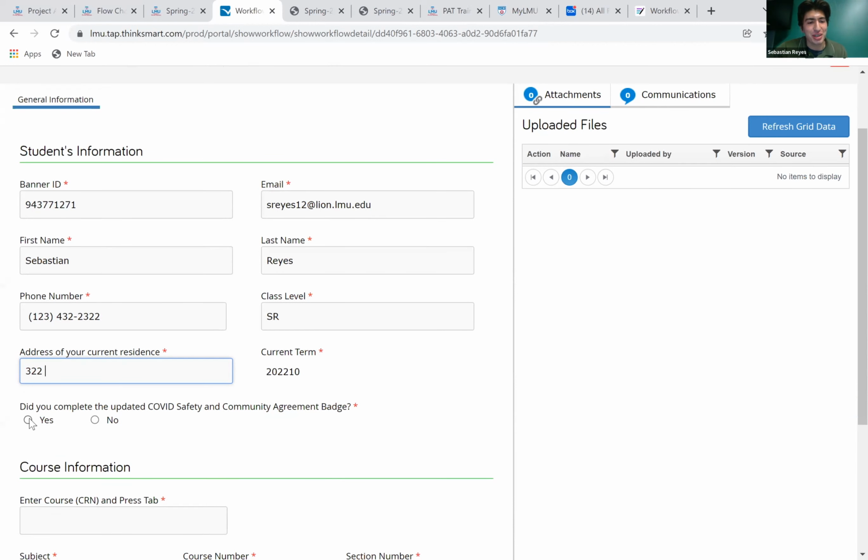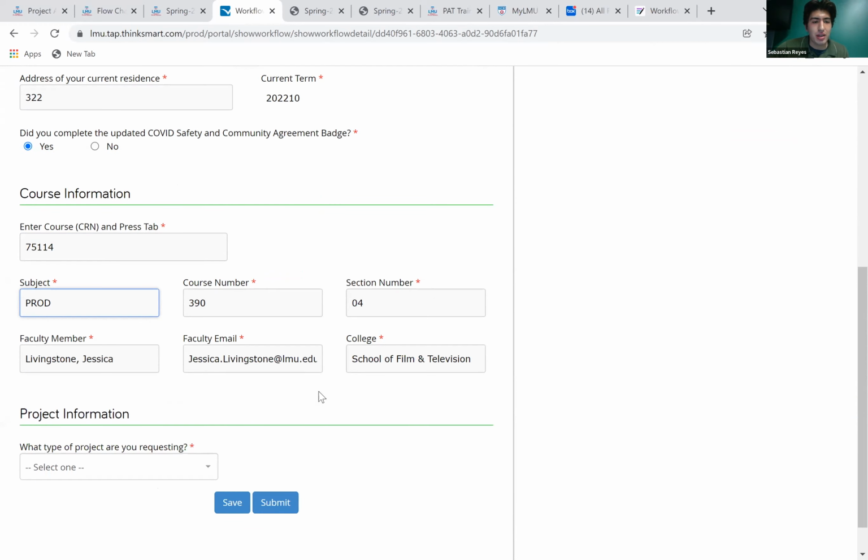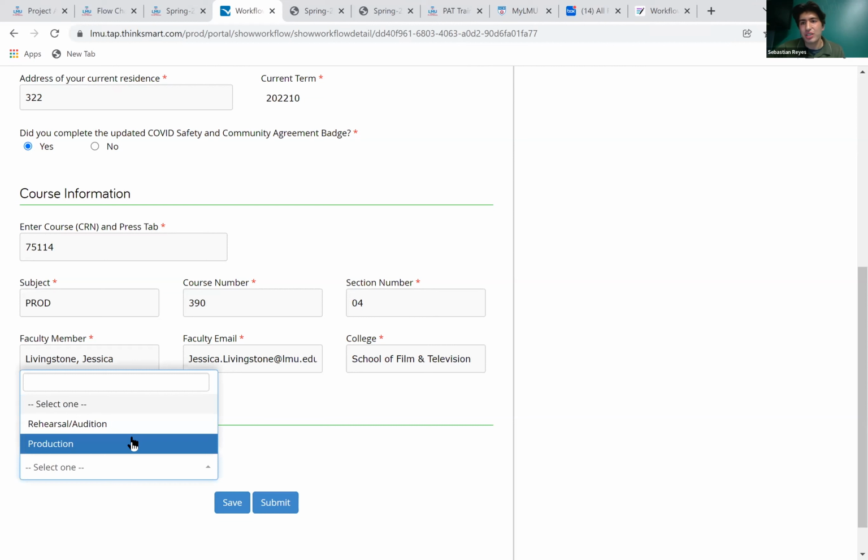Did you complete the updated COVID safety and community agreement badge? Yes, I did. And then I'm going to put in my course number, which is 75114. I'm going to press tab, and then this should autocomplete. There we go. And then what type of project are we requesting? We're doing a production project.